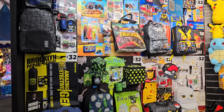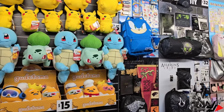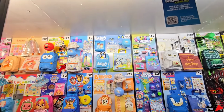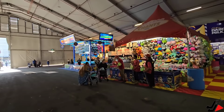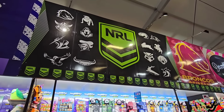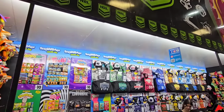It looks like you can also get showbags for adults as well. Of course, Bluey is very popular, so you can get a Bluey showbag here, or many different kinds actually, at the Ekka. And they've also got some games set up here in the showbag pavilion as well. It's quite good because if it does get hot, it is nice and cool inside here. And if you're an NRL rugby league supporter, you can also grab some merch and showbags from the stand as well.